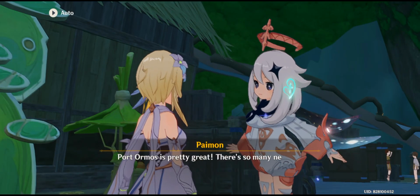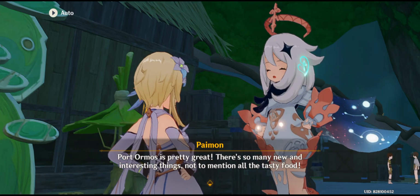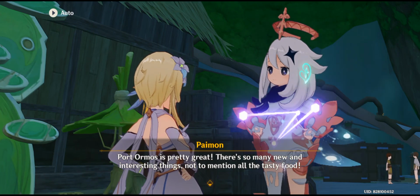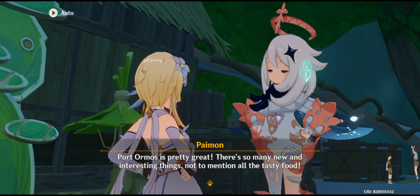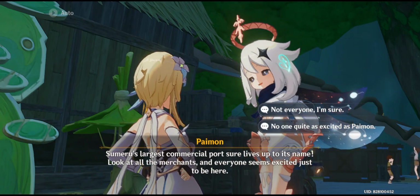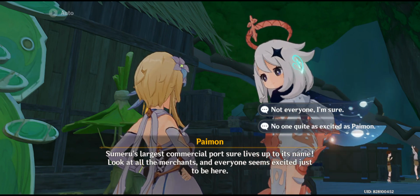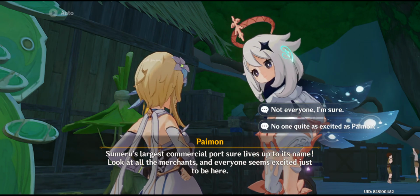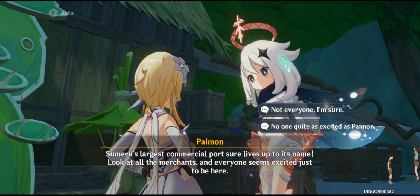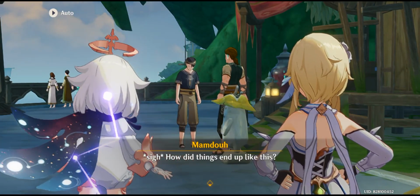Port Ormos is pretty great. There's so many new and interesting things, not to mention all the tasty food. Sumeru's largest commercial port sure lives up to its name. Look at all the merchants, and everyone seems excited just to be here. How did things end up like this?